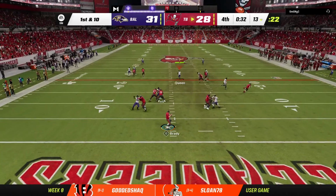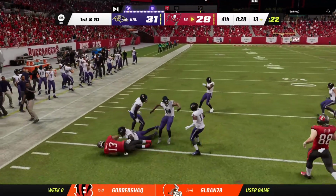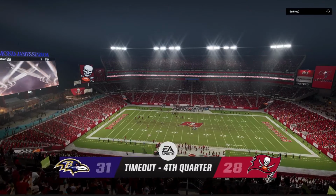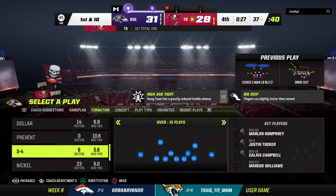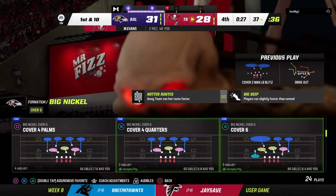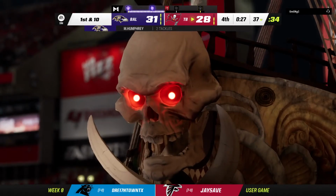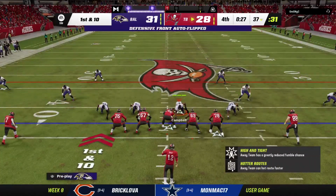Trying to shake off the interception from the last drive. He'll look to throw. This is caught by Evans. Now the Bucs going to use the first of their timeouts as he'll stop it with 27 seconds showing on the clock. Well, we know he's got the speed there. He needed the speed and the hands. A great catch.